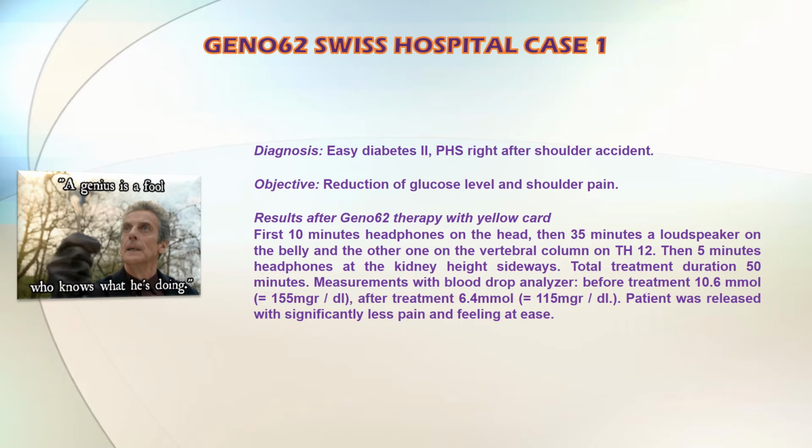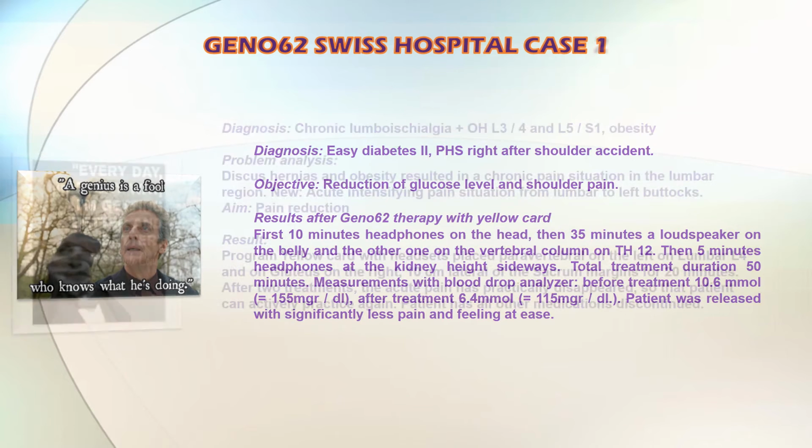Measurements with the blood drop analyzer gave the following results. Before the treatment, the patient had 10.6 micromoles, and after the treatment, only 6.4 micromoles of glucose, and the patient was released with significantly less pain and feeling at ease.